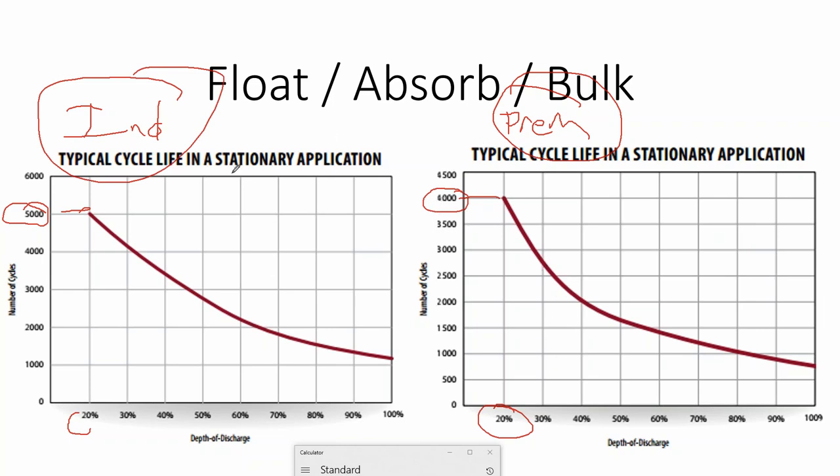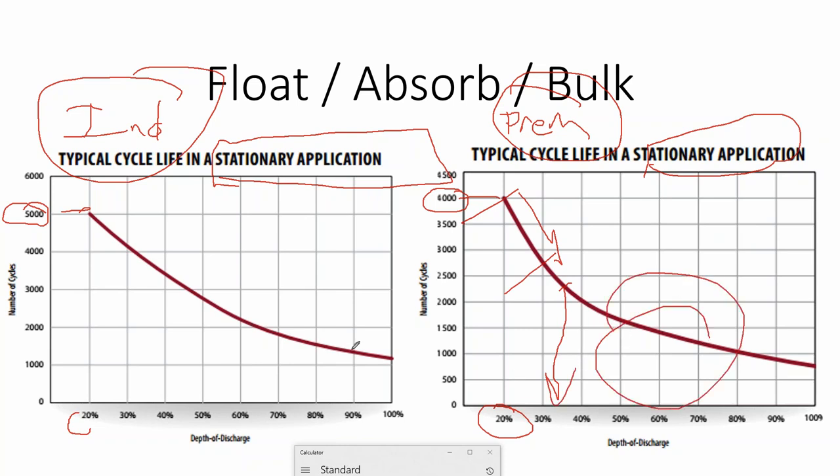But what we need to analyze is, okay, well, the premium lead acid battery is only giving us a 35% range until we start degrading the battery, whereas the industrial battery is giving us more of a 60% range before we start degrading the battery. And so how often am I getting down into this lower end, in order to do a very complete analysis?